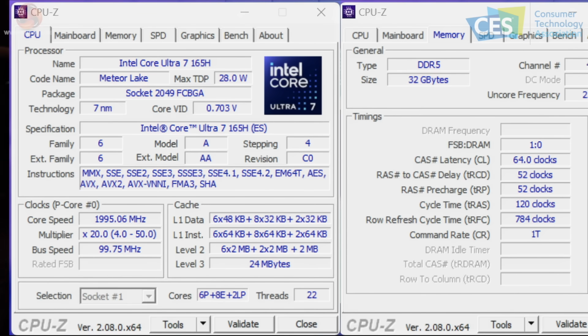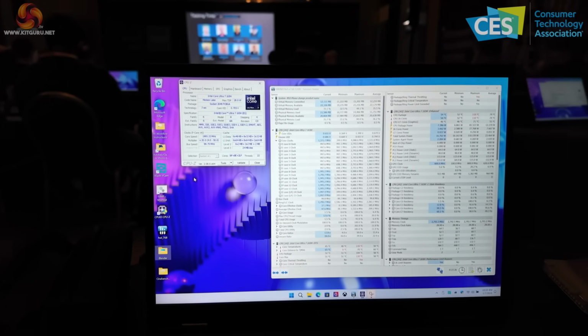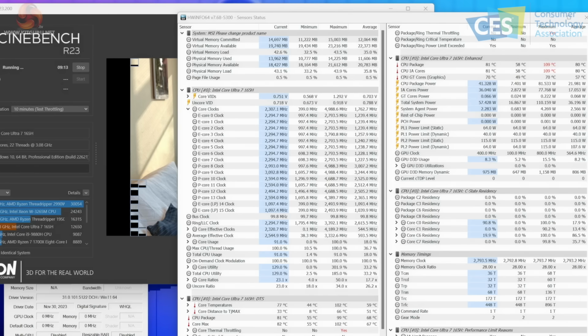The 155H has a 28 watt PL1, or sustained power draw. We can see here the 165H also says 28, but that's not true. If we go to HWiNFO64, we can see that this 165H actually has a 64 watt rating, which is much higher than we'd ever expect. In a quick run of Cinebench 23, we saw a flash temperature of 110 Celsius. It then pulled back after boosting for but a few seconds to the mid-80s. It's a cool air-conditioned room. So we have a secret processor in a work-in-progress laptop to benchmark.